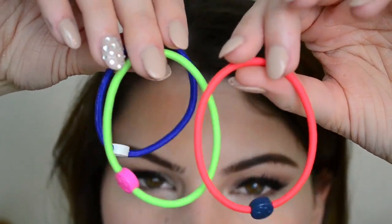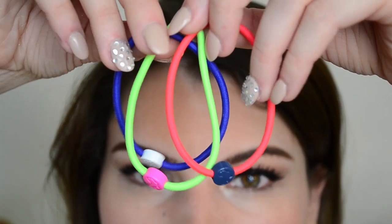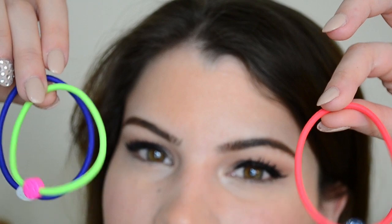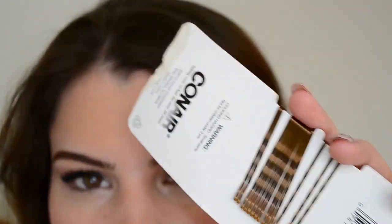And all you need for this hairstyle is some hairspray and some hairbands. These are super cute neon ones I got from Cotton On, and 100% of the proceeds go to a fundraising project to support South Uganda. And then you need just a couple bobby pins, and that is it.